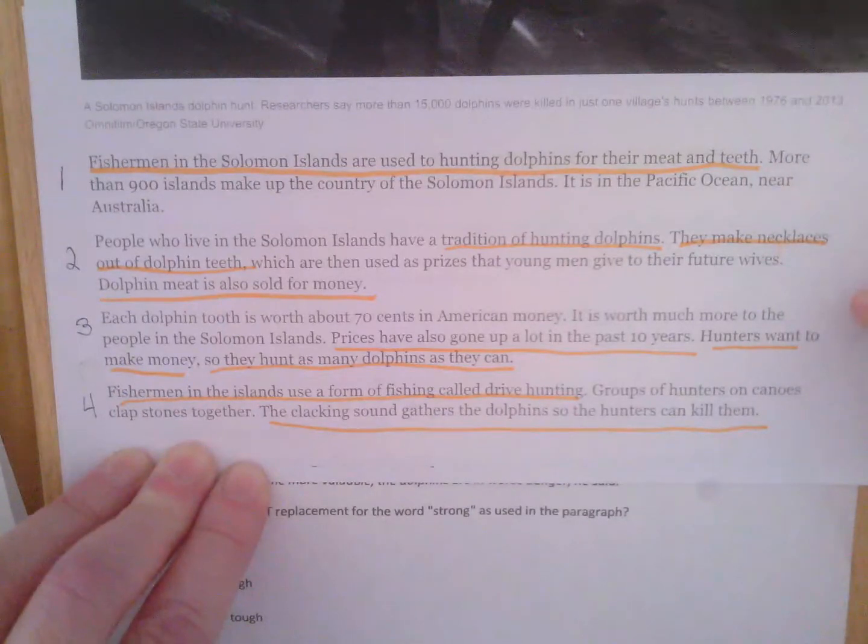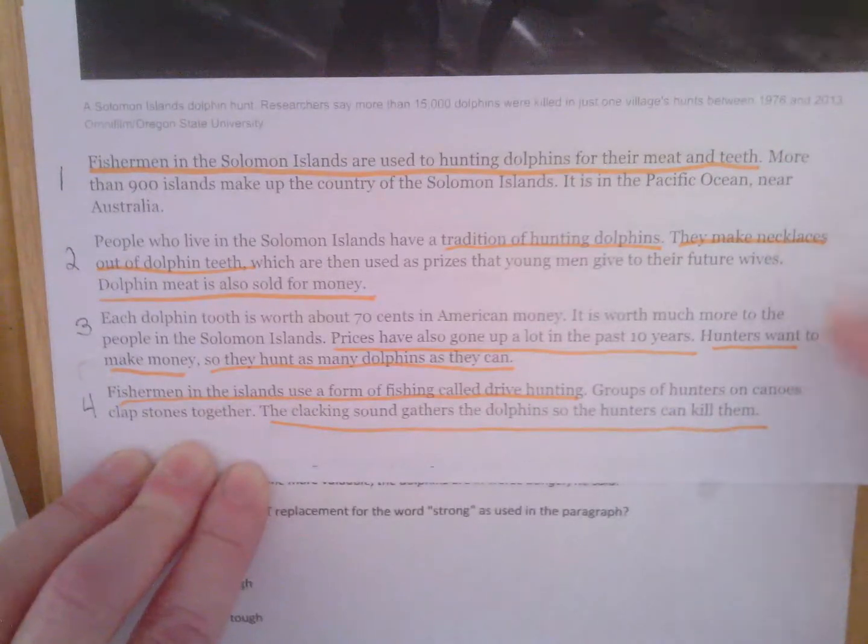People who live in the Solomon Islands have a tradition of hunting dolphins. They make necklaces out of dolphin teeth, which are then used as prizes that young men give to their future wives. Dolphin meat is also sold for money. Again, this paragraph 2 does not talk about how they hunt for dolphins.